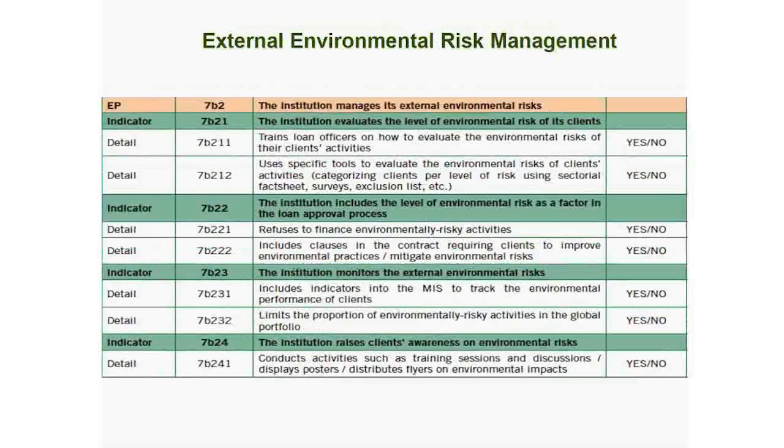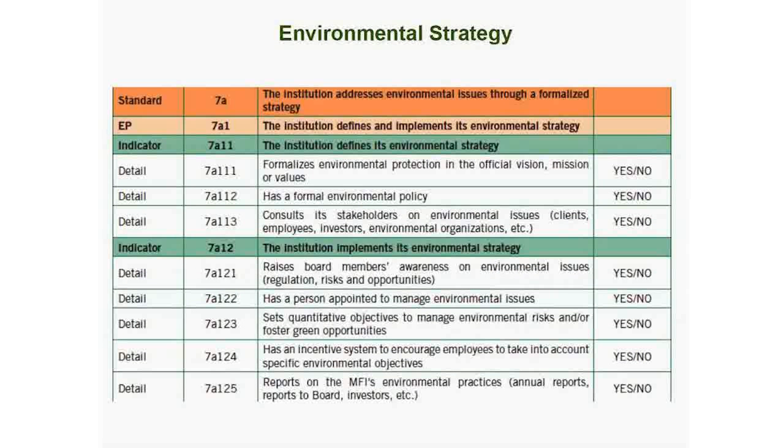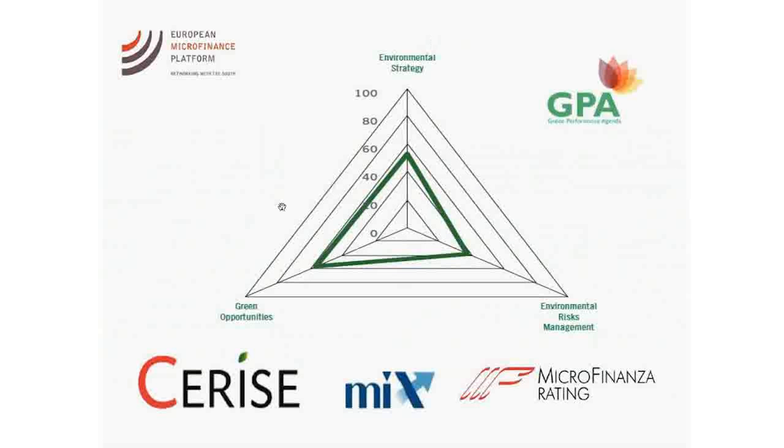So when you fill all these questionnaires, that is the green index, at the end of the day you will have a picture like this, a triangular picture, where on the three corners you will find the 3 dimensions: environmental strategies on top, green opportunity on the bottom left, and environmental risk management on the bottom right. And the full score can go from 0 to 100, and here you see the result of an MFI that has filled it, and the shape of this triangle should give you an idea of how much the institution is engaged in the 3 various dimensions. And to help position it, you can then compare this result to the sectorial level at the country level.